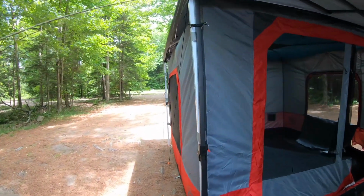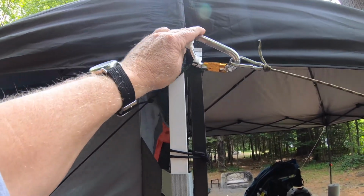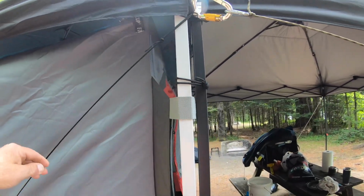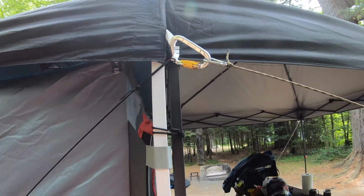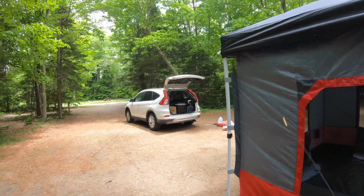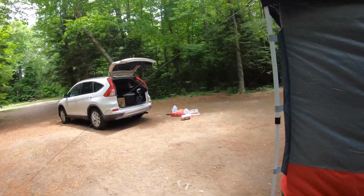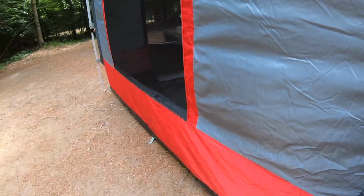And I brought the two pop-ups together, secured them together with this cam buckle. That's not a cam buckle, that's a carabiner. And continued to secure all the way to the back. We're all pinned down on the bottom. All the wrinkles are starting to come out.